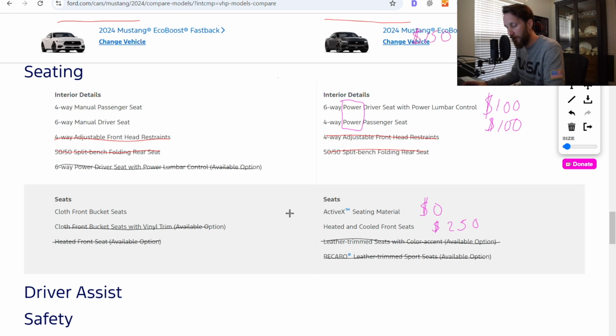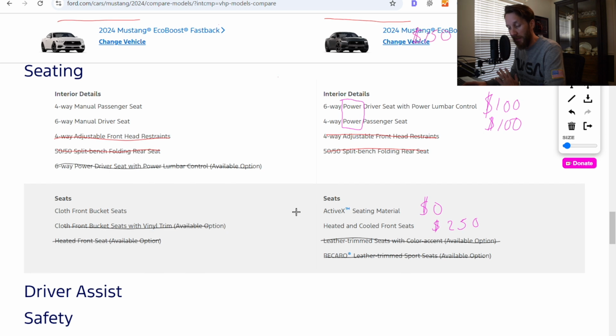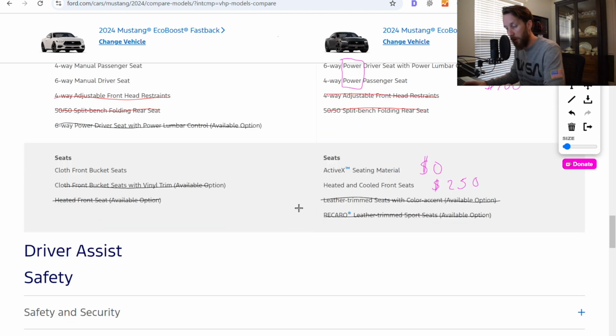Heated and cooled front seats. 100%, you're going to get an uplift in value for that, especially on a premium version like this. I don't really need to explain myself on that one. Just a really good option to have, heated and cooled front seats. Why wouldn't you have them? And it's easier to sell.